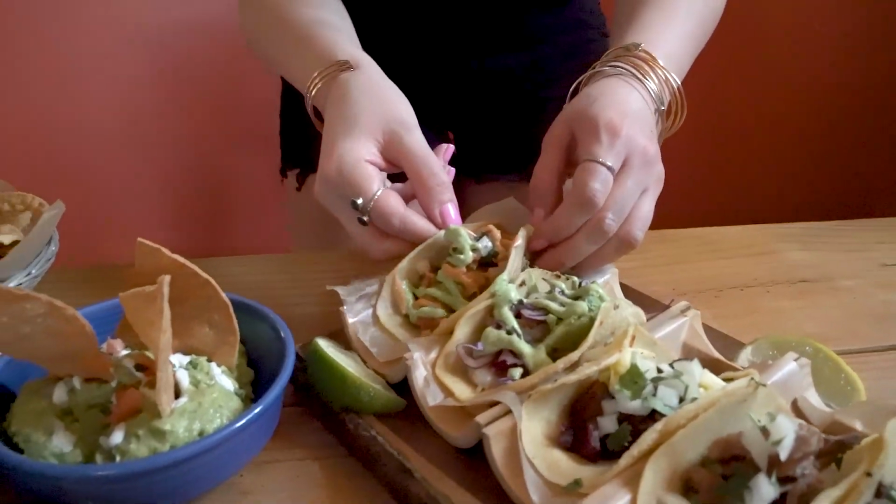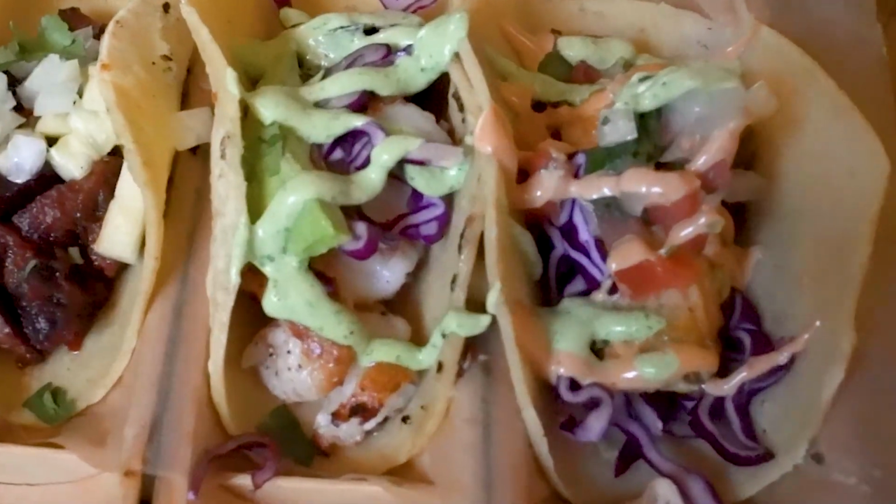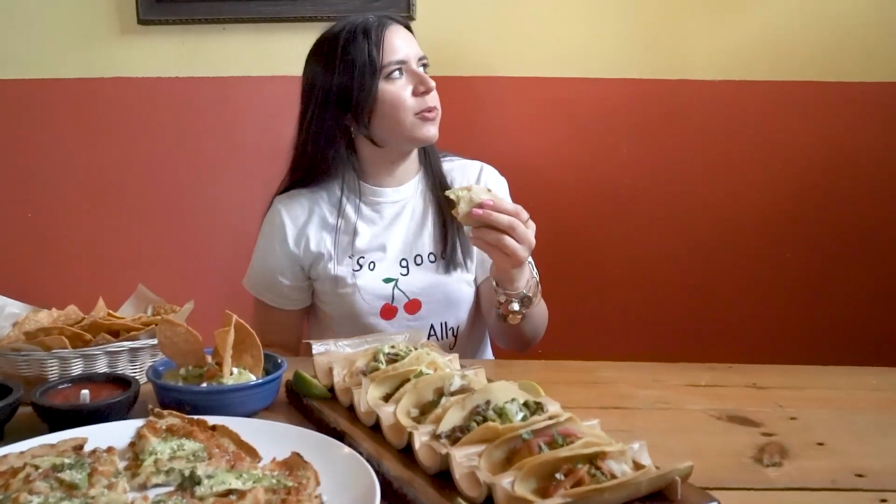Alright, so now I'm gonna try the Baja Taco with Mahi Mahi and Modelo beer. You said this is one of the most popular ones here? It's becoming one of the most popular ones here, yeah.